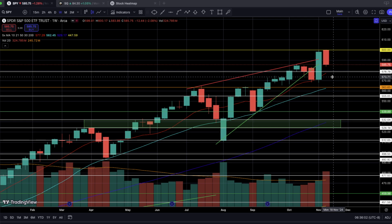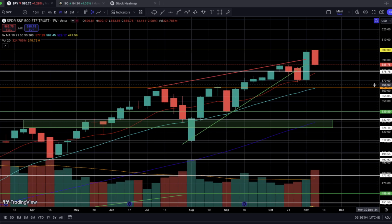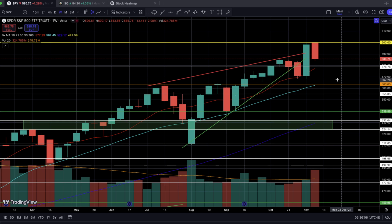Now, this is the weekly time frame here. The reason why I want to start off with the weekly time frame is that last Friday specifically was OPEX, and we see a very big jump in volume. Now, regarding this volume, I want everyone to completely disregard it, all right, because it was OPEX. Now, obviously, we cannot ignore the fact that we had a large pullback from 600, okay?